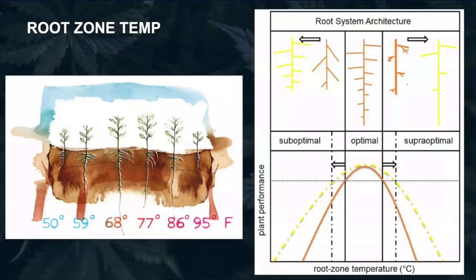Well, that's enough about temperature and humidity. Jesse, why don't you take it from here and talk about root zone temperature and the rest of the parameters? You got it. Thanks again, Rob.